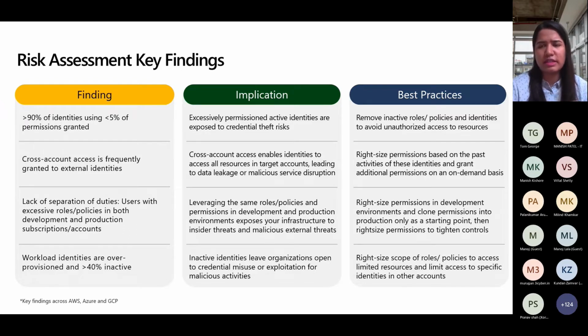Another thing which I have not mentioned on this slide, and we would see it when I show a demo, is that the idea in the cloud is that you should be able to do things faster and implement more automation. And for that, certain permissions would have to be given to the different users, and probably also different workload identities. In those cases, it's very important that the right sizing also happens in such a way that you don't give delete permissions as a permanent access, or you don't give other high risk permissions as a permanent access.